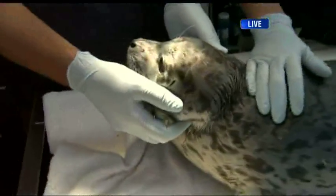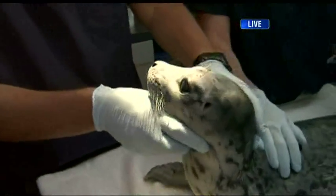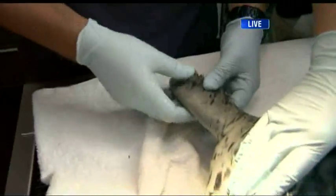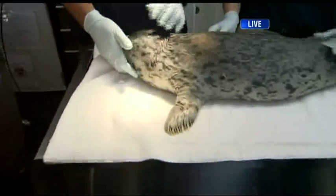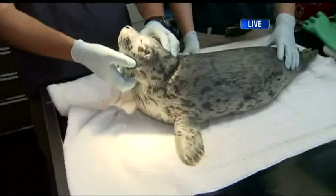So what we're just doing here is a bit of a physical exam on Little Dipper. He came to us a few days to weeks ago. So he came in with also what's very typical of some wounds, like you can see on his flipper, but they're healing up really well. And those wounds can be caused by other seals. Unfortunately, they can also be caused by dogs, which is why we ask people to stay away from these guys on the beach and trying to keep their pets away as well, because some of the interactions can be a little bit negative.